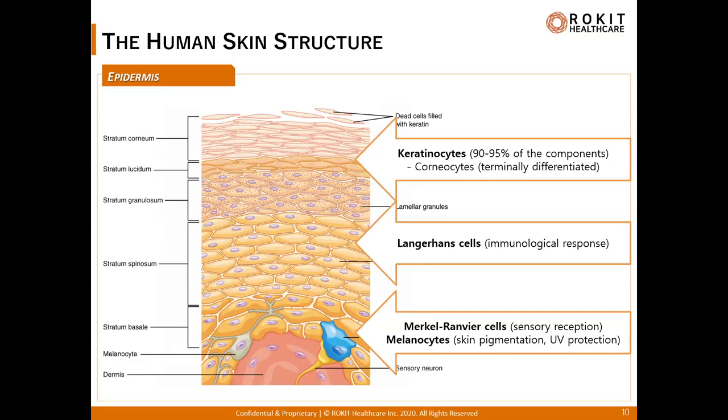Langerhans cells, for example, are dendritic cells that contribute to the immunological response, while melanocytes, which contribute to skin pigmentation, also protect the skin from harmful UV radiation. And Merkel cells are oval receptor cells that are present in the basale sublayer, and they contribute to sensory reception.